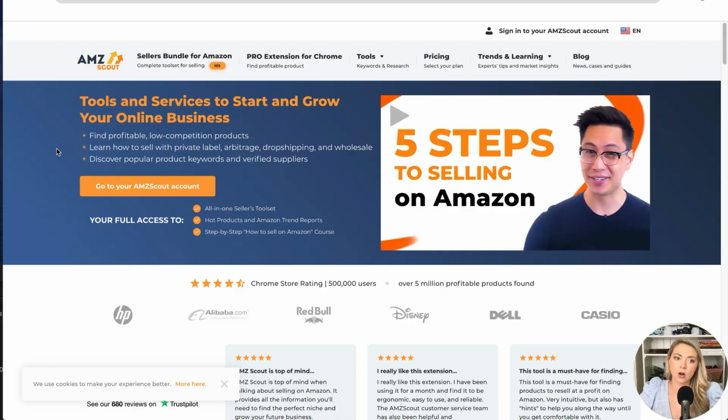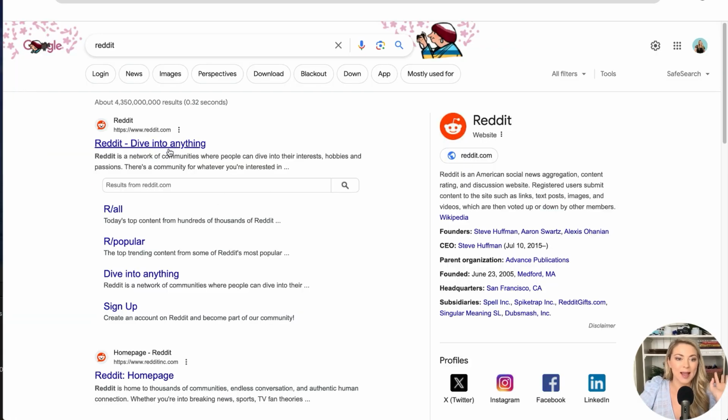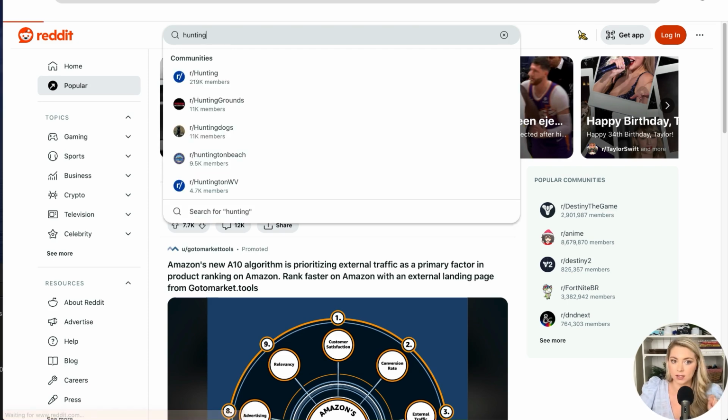So most people will start on a research software tool like AMZScout or potentially on Amazon to do their product research, but we are going to start in kind of a different and interesting place like Reddit. I love Reddit because it is literally a treasure trove of information about your potential customer. Because we are going to start our product search or even our brand development on a particular customer, I am actually going to go into the niche of hunting. I have friends who love to do hunting. I personally know nothing about hunting, but that doesn't mean that I can't sell products to people who hunt.